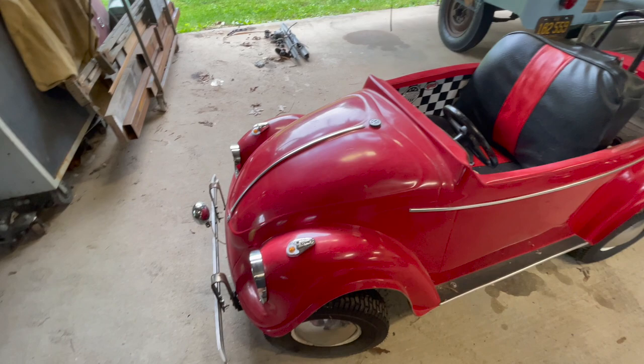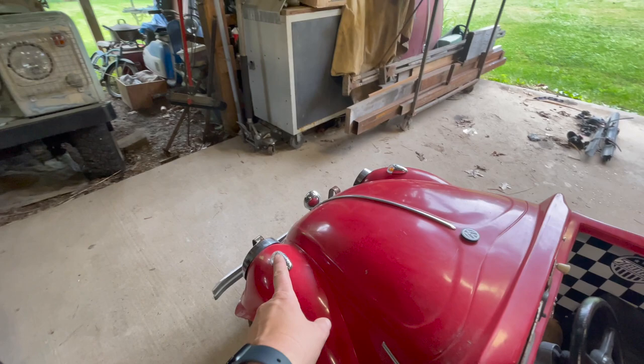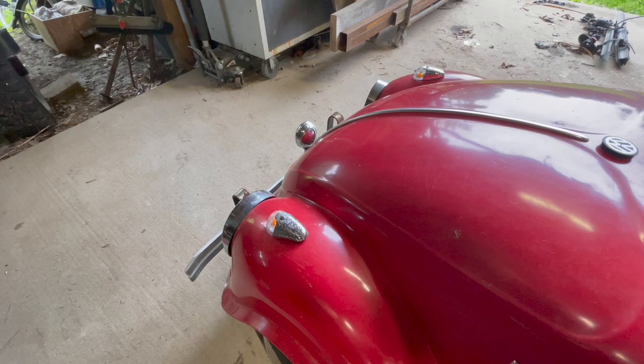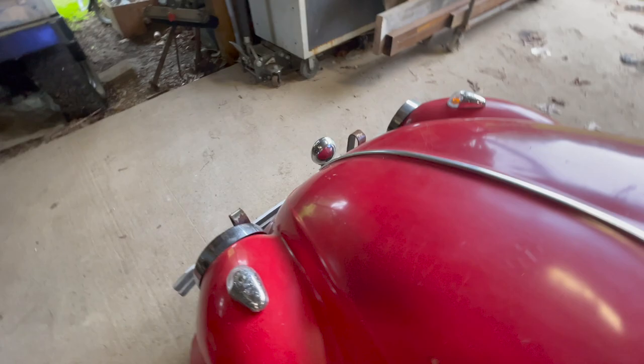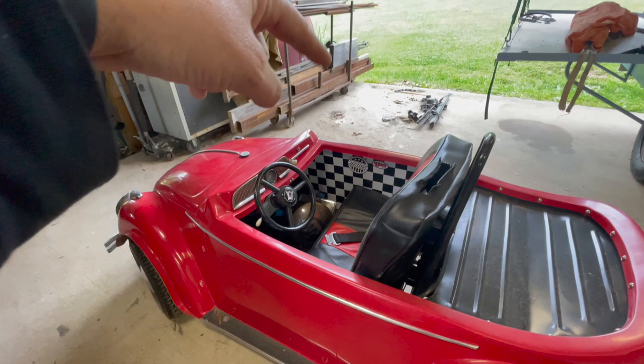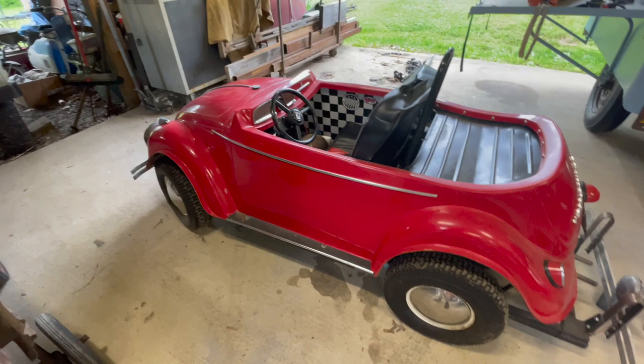Let's see if the battery's still charged. It has working turn signals that I built out of old junk Beetle turn signals that I cut up, and I made the lens out of, I just heated up some. Yeah, battery's still charged. The lights, got headlights? Oh yeah, we do. Cool. Does the horn work? Yep. So the battery stayed charged up. It's been sitting over there literally since I built it. Tires are a little low, but I'm going to clean it up.